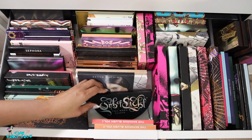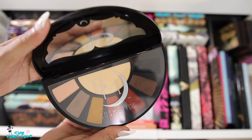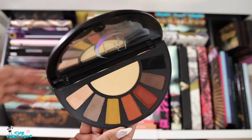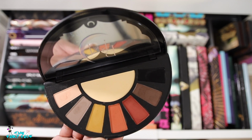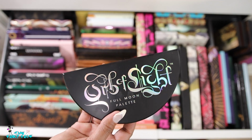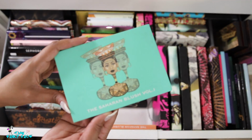All right, moving on. I have the Orb of Light palette from, who is this? Black Moon Cosmetics. So this is a beautiful all matte palette. This is actually pretty nice, but it's really expensive. I don't know if I want to be spending that kind of price on a palette. They're in Ulta now, so you can check them out, but nah, I cannot.